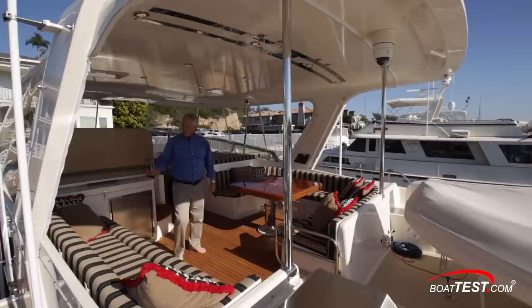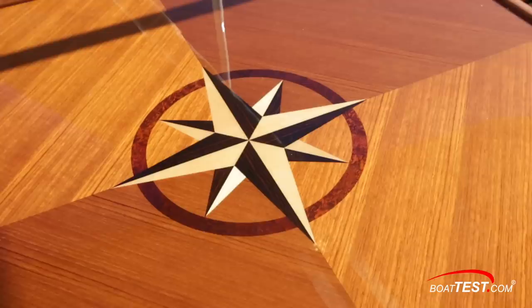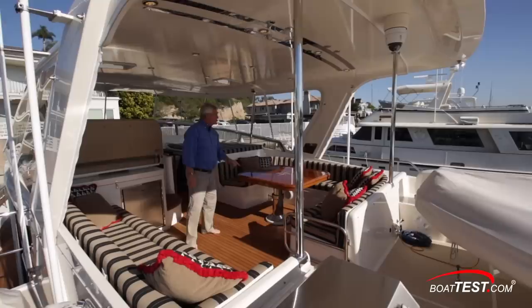Sofa to the port hand side. Just ahead of the sofa is a refrigerator. J-shaped seating over to the starboard side, wrapping around a beautiful teak table, and look at this inlay work. Absolutely stunning. This is on a high-low pedestal table that operates manually. Just ahead is a sun pad.